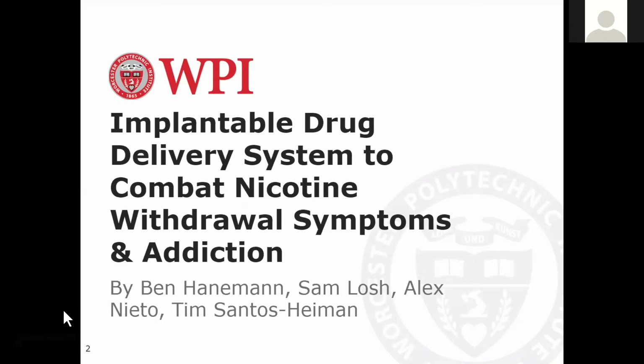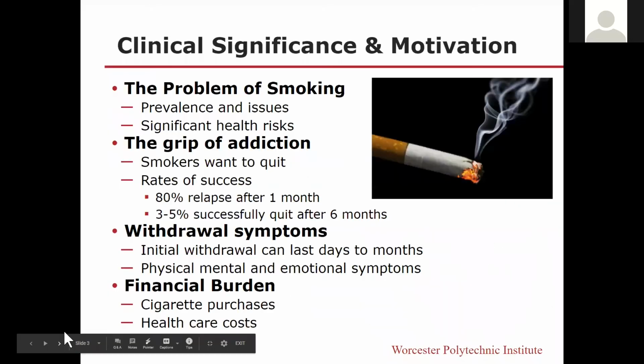For our project, we've been designing an implantable drug delivery system to combat nicotine withdrawal symptoms and addiction. First, we'll go into the clinical significance and the motivation.